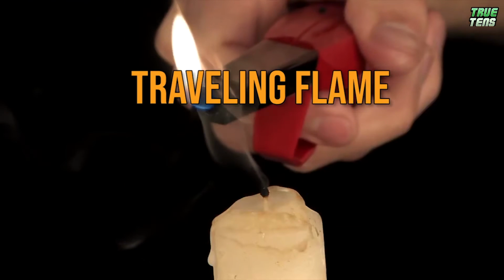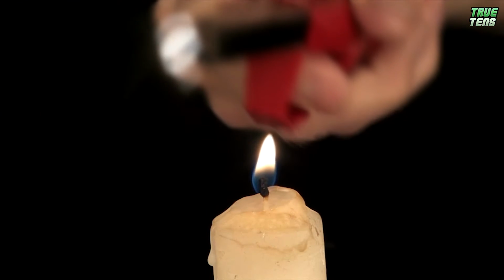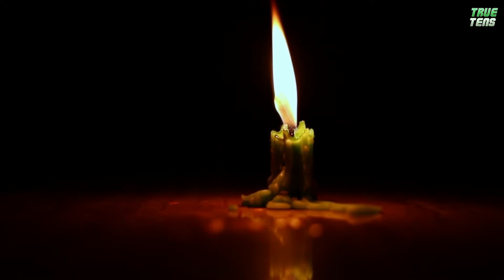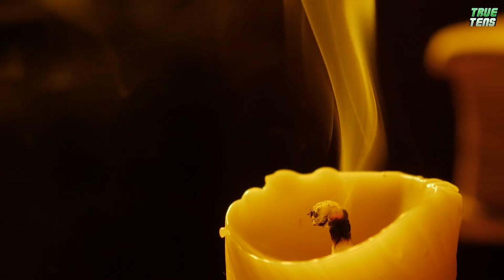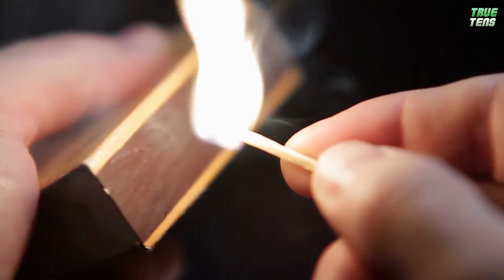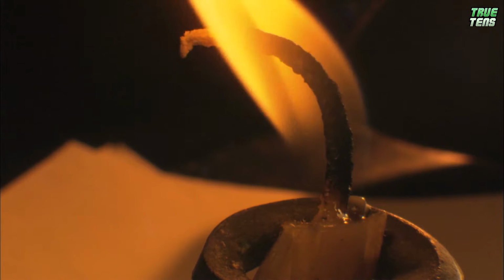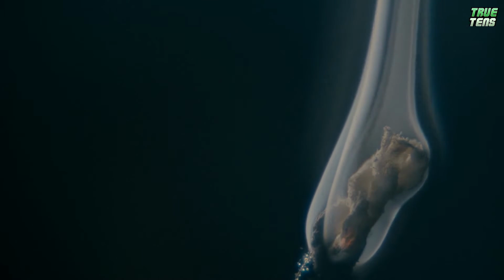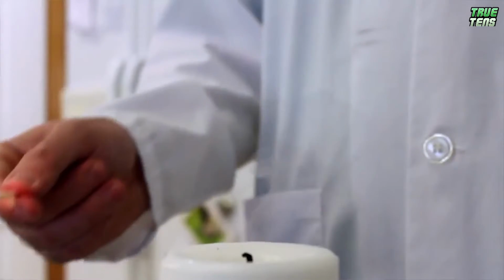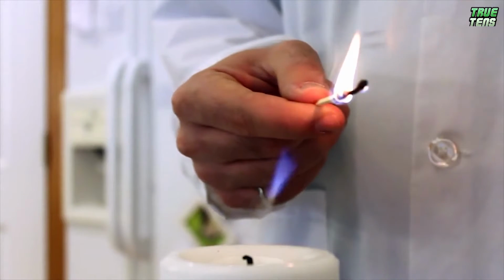Number 5, traveling flame. This is another magnificent experiment for both grown and small wizards. This fire trick's based on how candles work. When you light a candle, the heat from the flame vaporizes the candle wax, and when you blow the candle out, well, the vaporized wax briefly remains in the air. And if you apply a heat source quickly enough, you can ignite the wax and use that reaction to relight the wick of the candle. Although it looks like you're lighting the candle with smoke, it's really just the wax vapor that ignites. So go ahead and do this magic trick that everybody will love and will want to learn to do.